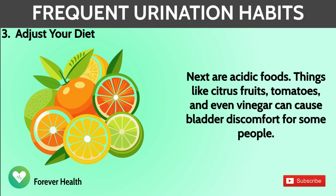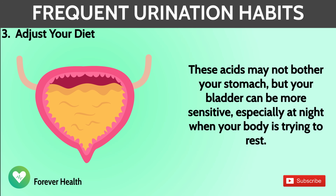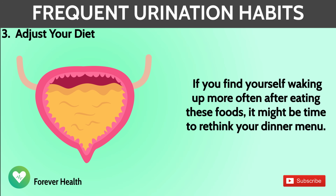Next are acidic foods. Things like citrus fruits, tomatoes, and even vinegar can cause bladder discomfort for some people. These acids may not bother your stomach, but your bladder can be more sensitive, especially at night, when your body is trying to rest. If you find yourself waking up more often after eating these foods, it might be time to rethink your dinner menu.